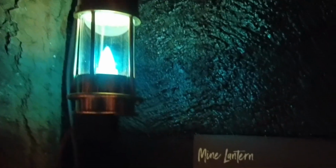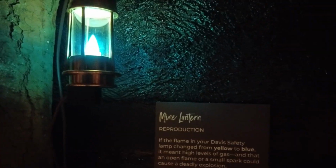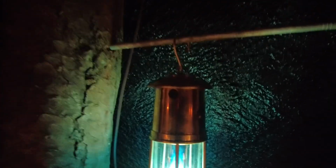What mine lantern? If the flame in your Davis safety lamp changed from yellow to blue, it meant high levels of gas, and that an open flame or a small spark could cause a deadly explosion. That's the Davis safety lamp, letting you know. Canary in a coal mine. Yep, everybody's heard of the canary, right? To detect dangerous gases. When the birds stopped singing, the miners knew to get out. It's intense, man. What an intense place.